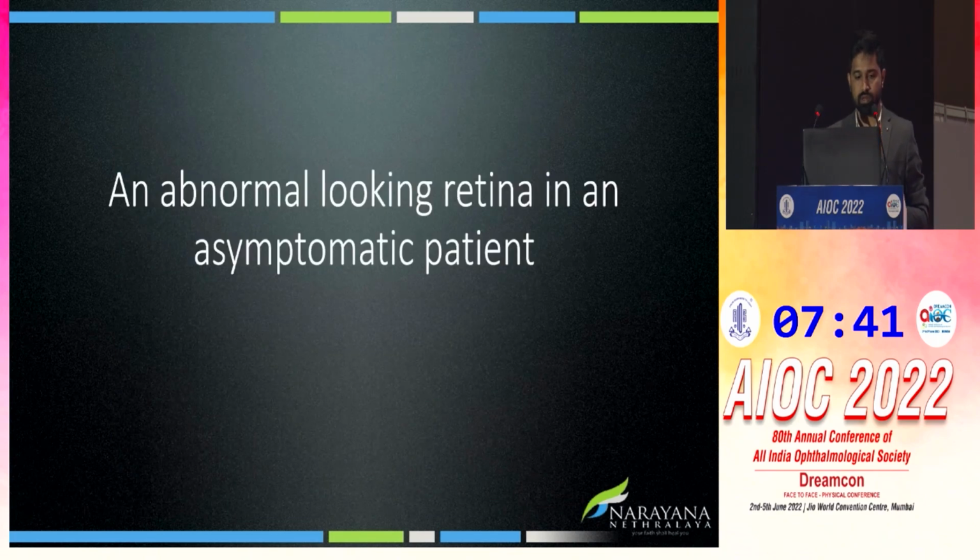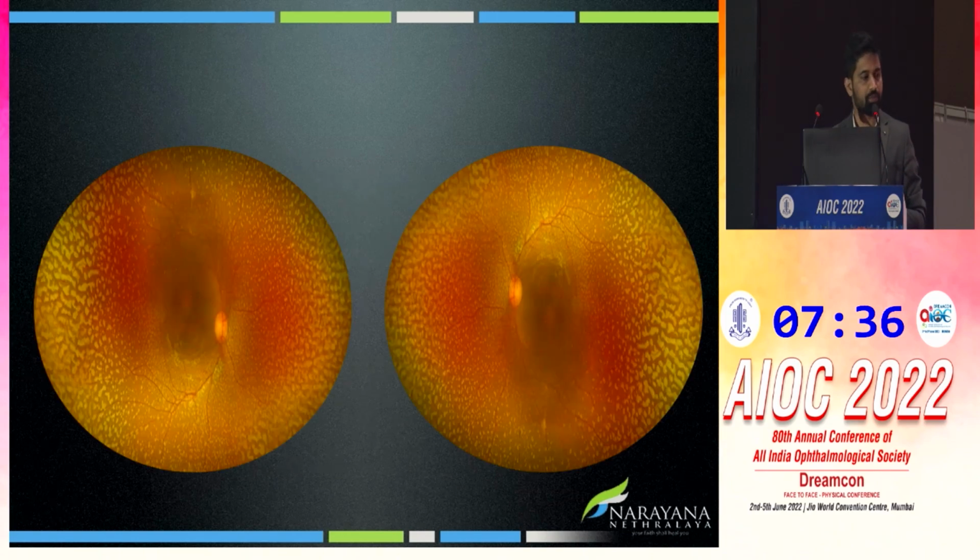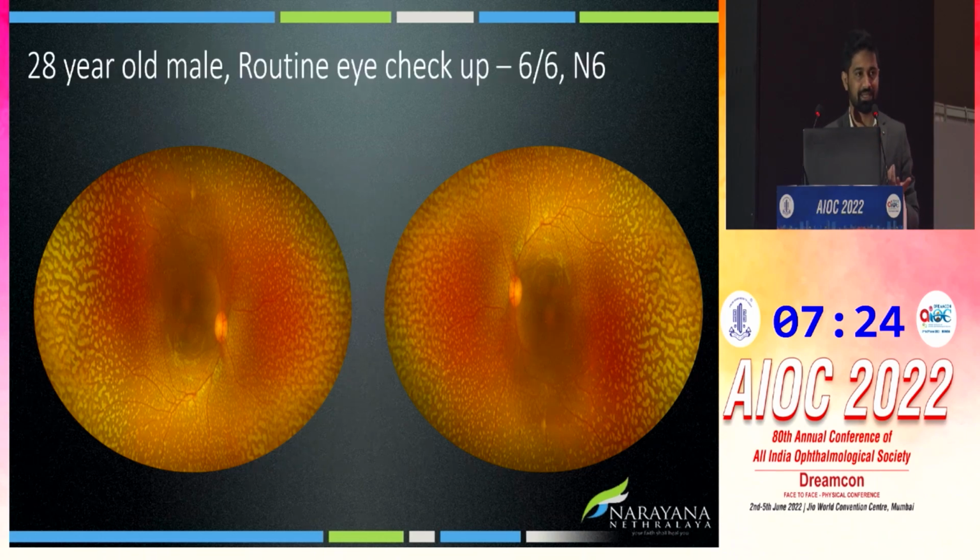So let me give another example of an abnormal looking retina in an asymptomatic patient. This patient came for a regular checkup. He was totally asymptomatic. When my fellow brought this case, she said, "Sir, the patient is symptomatic, I can see so many flecks." Actually she said, "Sir, multiple exudates in the retina." Then I told her they are not exudates, they are flecks. And the vision was 6/6 in both eyes.